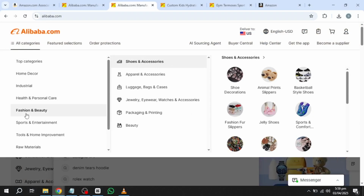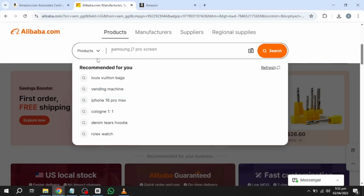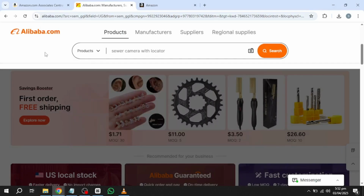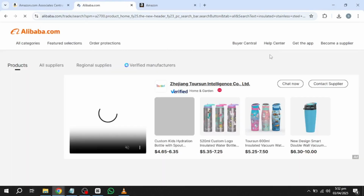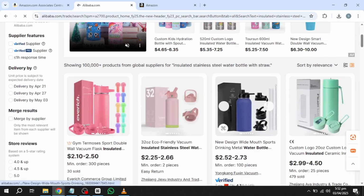When searching, use specific keywords to find different product options. For example, instead of searching for water bottle, try something more detailed like insulated stainless steel water bottle with straw. This will help you find unique variations of products that may have less competition.